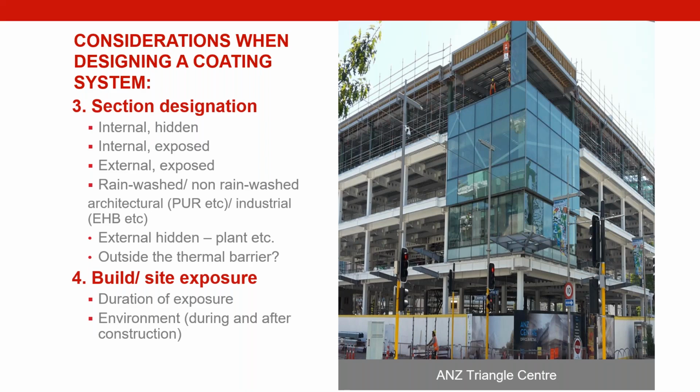So thinking about a particular chunk of steel, it might be destined for interior enclosed, but for the vast majority of the duration it may be exterior exposed, which can have a big impact upon your choice of intumescent and or system that you throw at it.